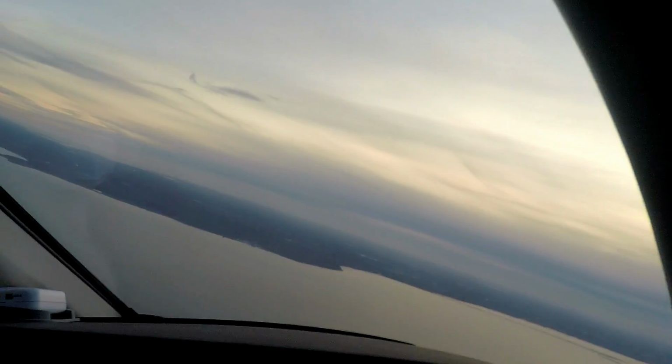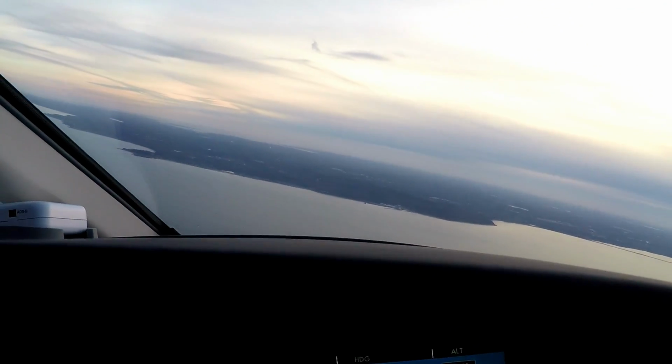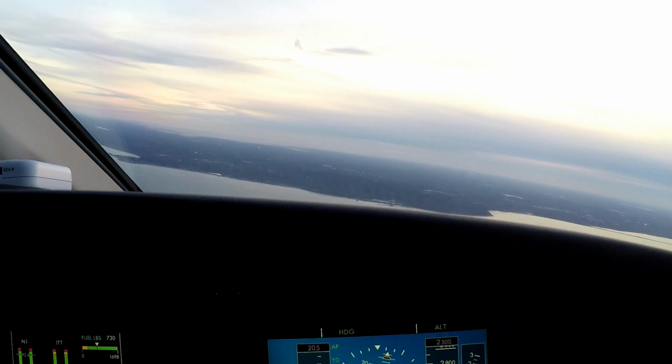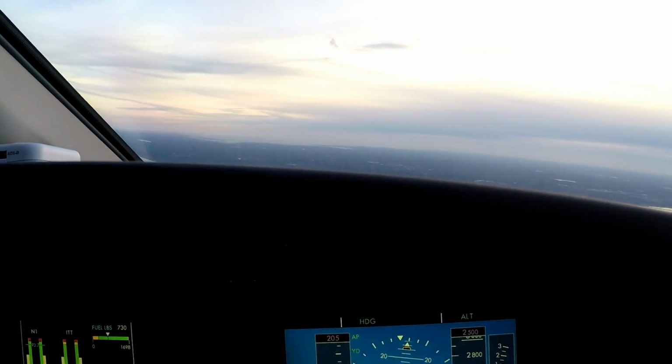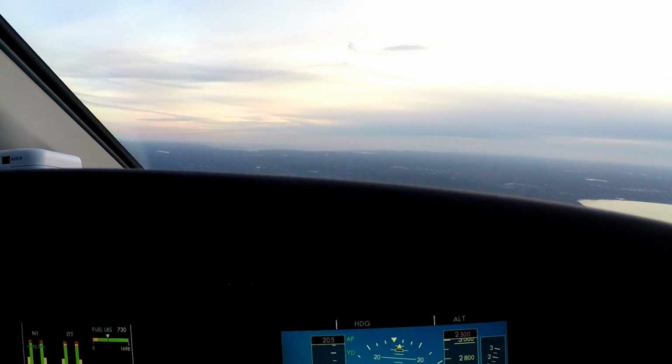What's the range on this? So it should be right there. I think it's picking up a light. They should miss us now, but same altitude.